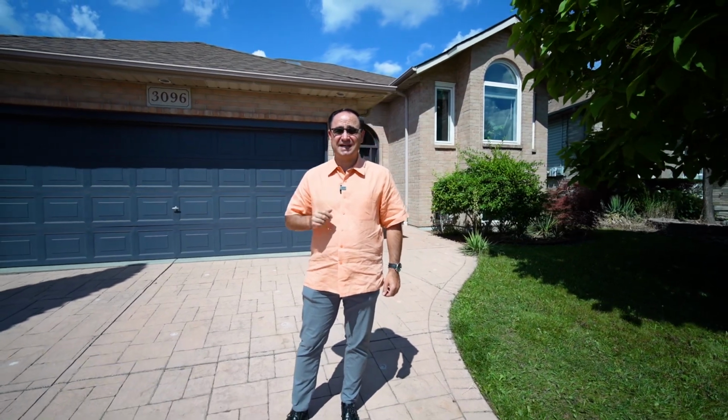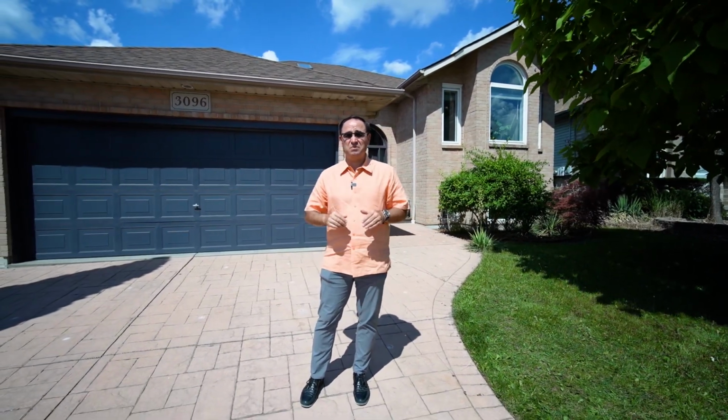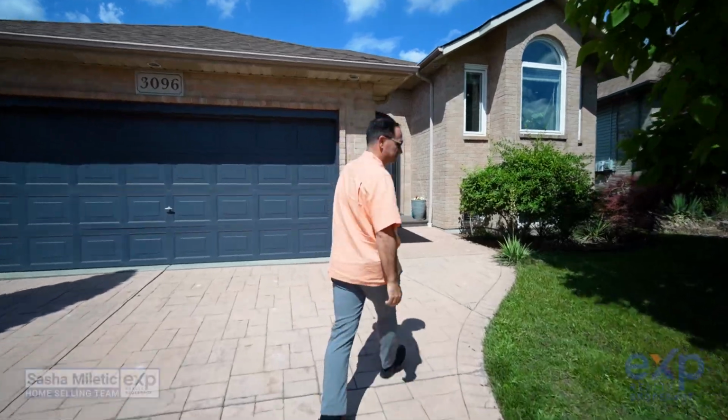Raised Ranch, South Windsor, 3096 Kenilworth. Nothing to do but move in. It's beautiful. Come on in and let's take a look.